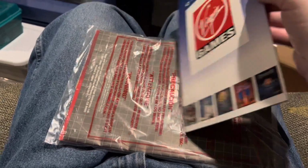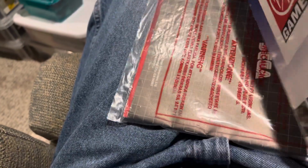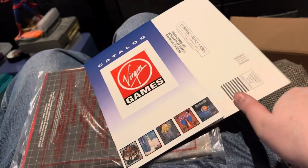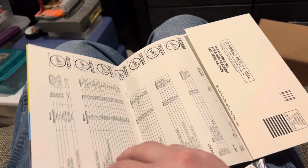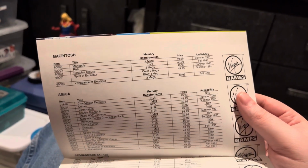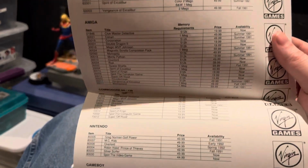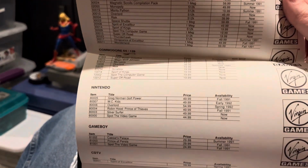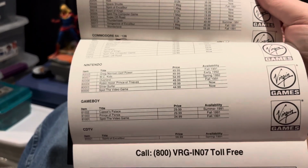Here's a catalog for Virgin Games. It even has an ordering form with a no postage necessary label on it. Although, good luck trying to order any of this stuff today. This is just so amusing to me that I had to take it. Look at this list. Mac, Amiga, Commodore, Nintendo, Game Boy, even CD TV.